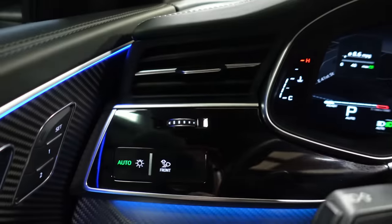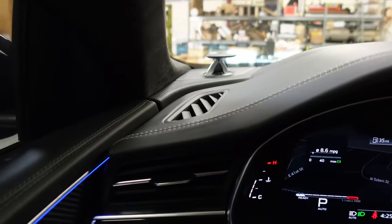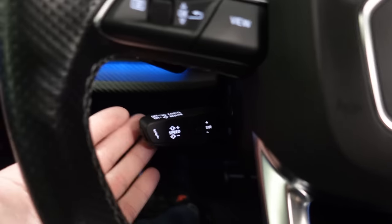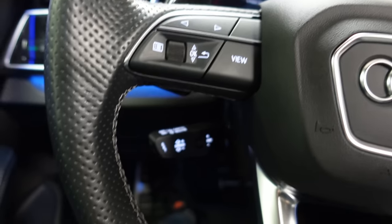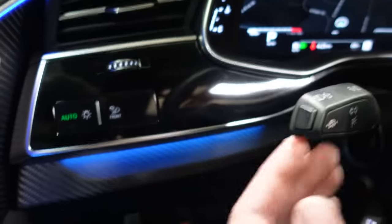Lighted dials, of course, as Audi's been doing for years. Again, the Bang & Olufsen tweeters, the motorized out of the dash. I can never stop talking about those. Here's our cruise control stock. Everything you'd expect right there, including distance for the active cruise control, adaptive cruise control there. All the normal stuff over here on the turn signal stock.